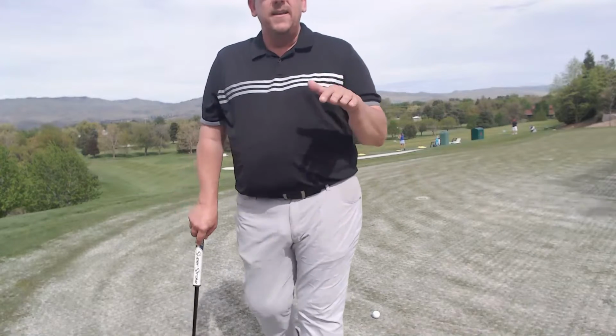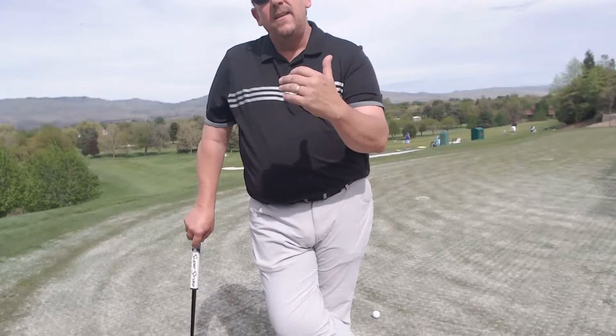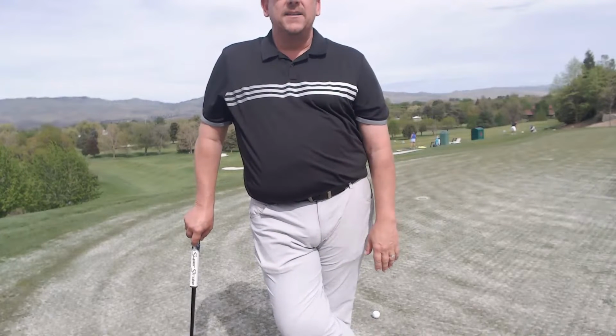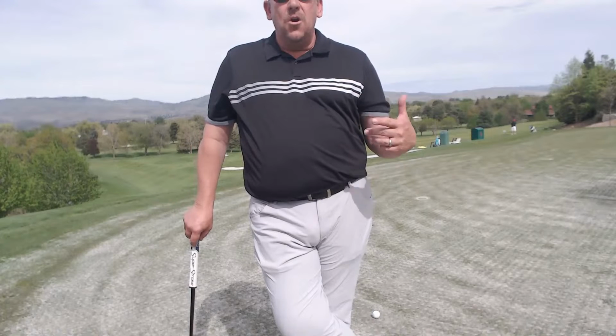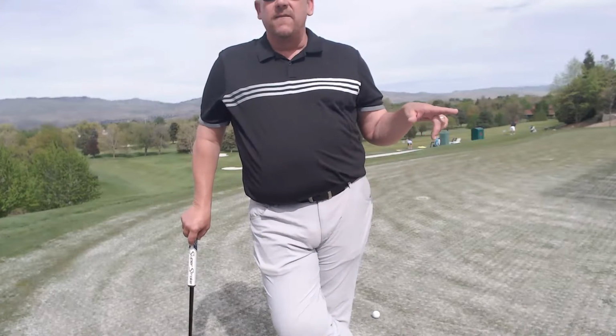Putting with the grain is going to be fast and braking more. If we're putting into the grain, it's going to be slower and braking less. So know what grain is, know how to look for it. Again, you're looking for those mow lines.